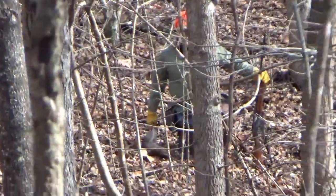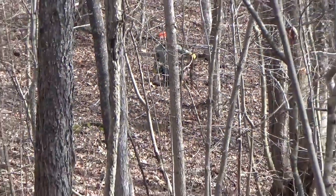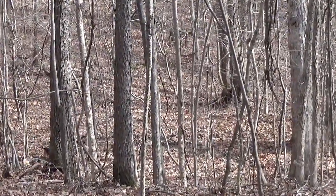Kenny got the rabbit right there in his hand. That's a lot of blood. Like you stuck it there. Blood trails. I don't know if that's going to pass him up or not.